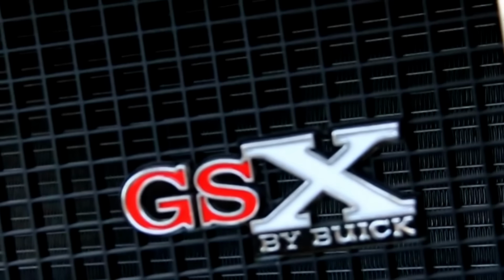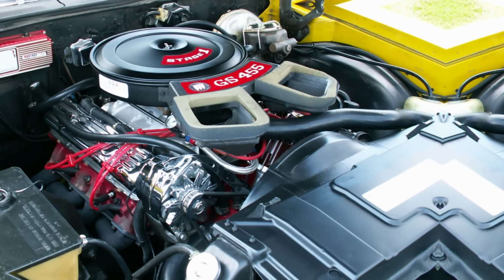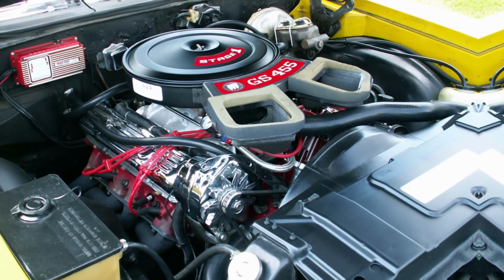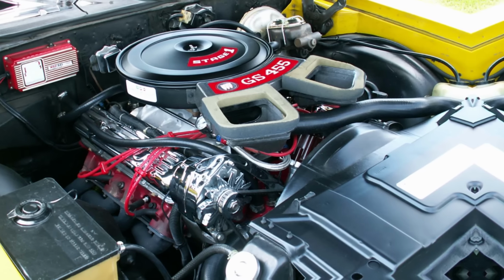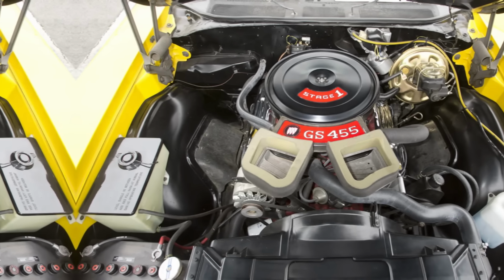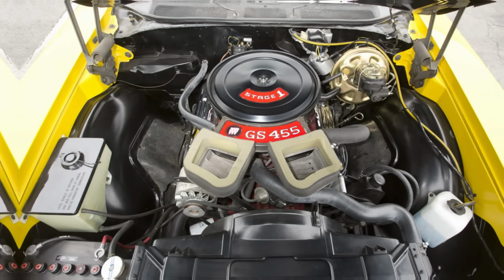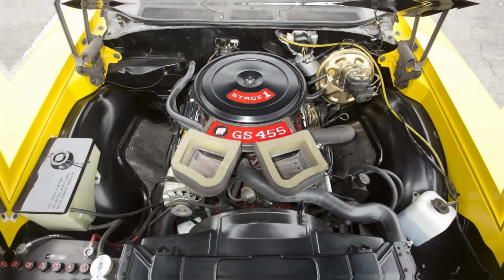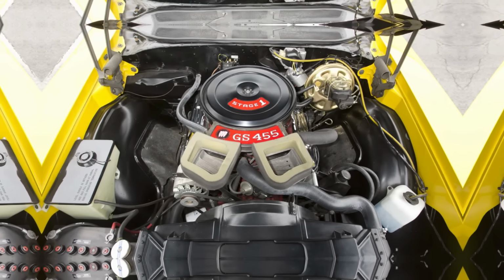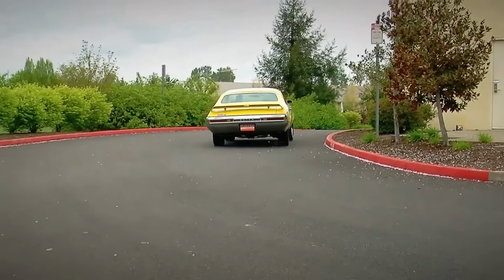Under that elegant hood lived the soul of this beast, the legendary 455 Stage 1 V8. Although Buick officially rated it at a modest 360 horsepower, the reality was quite different. Experts and independent tests placed its real output closer to 400 to 420 horsepower with an absolutely devastating 510 pound-feet of torque, the highest torque ever offered by a factory muscle car in 1970.